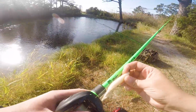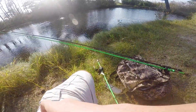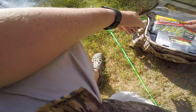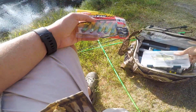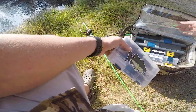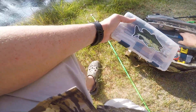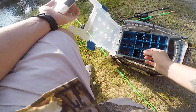All right, let's switch up tactics here and see if he won't take something else. There's another thing he might want right there. These little swim baits I brought out here. Those might work pretty well. But I've been having a lot of luck with Ned rigs lately, so we'll give that a shot. Here we go.